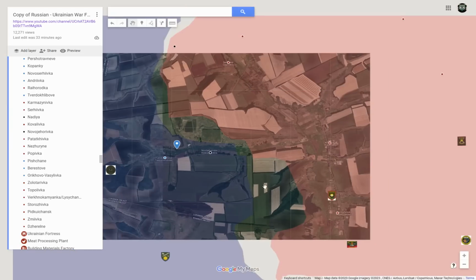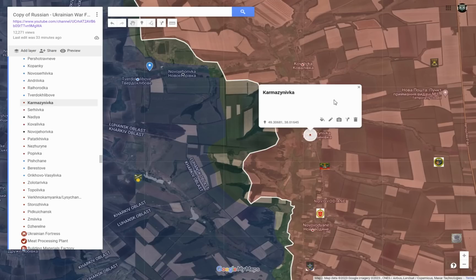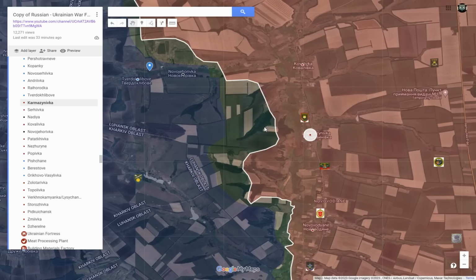And in terms of the Ukrainian gains, the Ukrainians have been pushing towards Karmazynivka for quite a while now. Even before the Russians launched their own attack across the river, the Ukrainians were still harassing this town and they were shelling it pretty heavily from some of their forward artillery outposts. So it does make sense that the Ukrainians are now putting more of an emphasis on it, and it's also a way to sort of spread out the Russian forces and prevent them from going on the attack themselves.